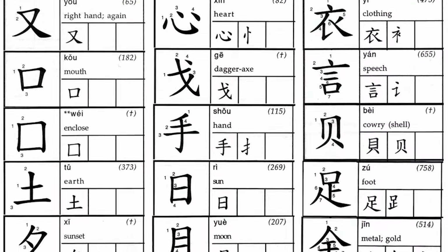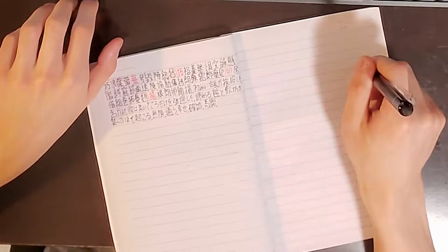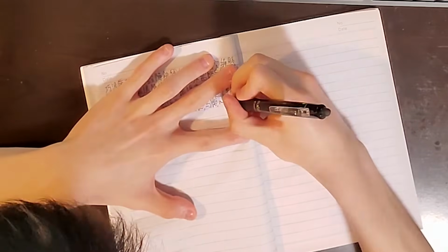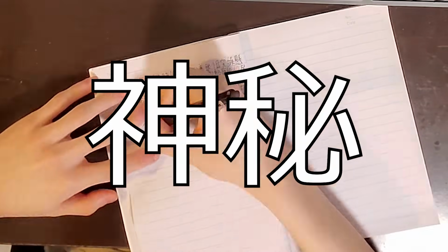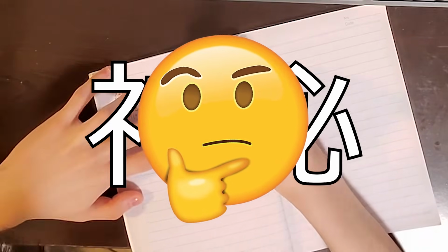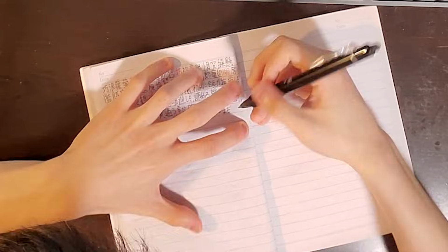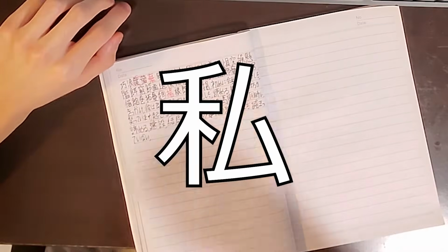Also, I don't have to learn radicals from scratch and come up with complex mnemonics for words. My Chinese-speaking friends and I all find a similar thing. If we get presented with a mystery kanji that we want to remember, we don't have to think about the meaning of the word and how the kanji builds up to it. We can just know it. An example is one of the first words that you ever see in Japanese. Watashi, or I. I don't know this word in Chinese.